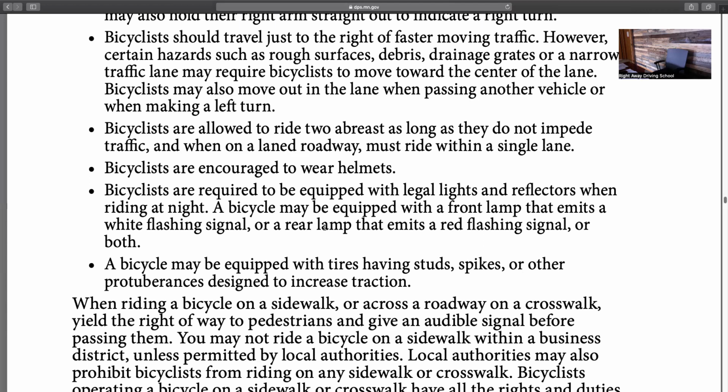If a motorcyclist attempts to pass you, maintain your lane position and speed, and allow the rider to complete the pass. Crowding a motorcyclist is illegal and dangerous. Never attempt to drive alongside a motorcycle in the same lane.